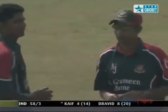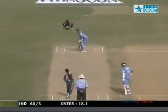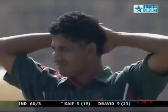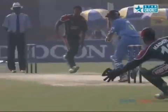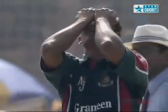Few words between Mushfiqur Rahman and Habibul Bashir. Just fine. The moment you get it left of the wicket keeper, it's 4. You never place a fielder for that. Mushfiqur Rahman must have thought that he's picked up Mohammad Kaif. Nice flick of the hips. Nice good effort from Khalid Mahmood. I think the ball just died down. Well, 4 runs.